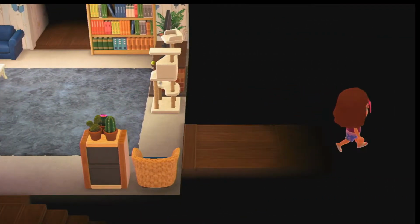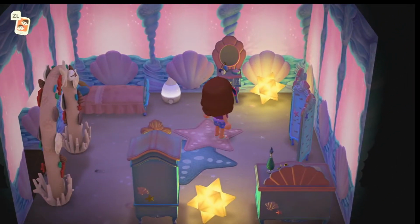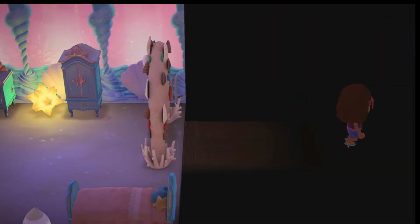And then over to the next side is my room. I am loving the mermaid set, and so I've done up my entire room in the mermaid set. I did add the humidifier as well as the Nova lamps because I thought they just worked perfectly with it. I don't really like the mermaid flooring. I thought it was a little bit too much, so I switched it to the Starry Sands flooring.